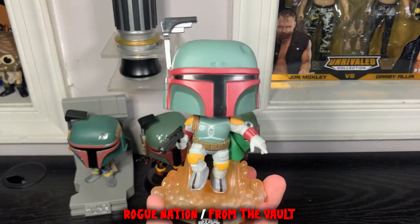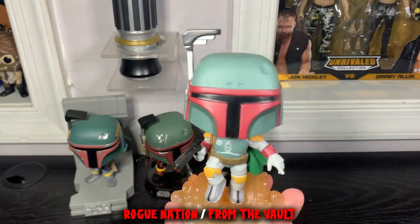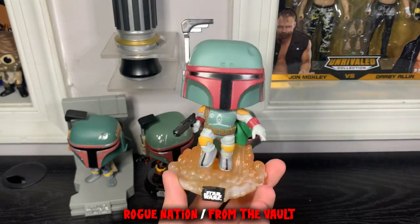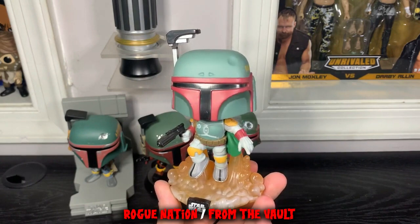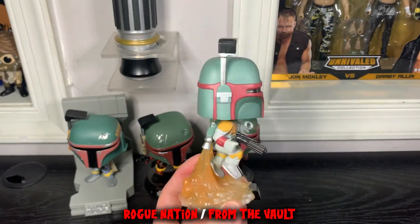My only knock again is the colors could have been a little bit better, maybe a little more battle damage. Boba Fett, I don't think anybody's ever seen him this clean, even in Empire, but still it really looks nice. It's a great Funko Pop. The fire and smoke base makes it for me, and again, makes it one of the best Boba Fett Funko Pops I think ever released.